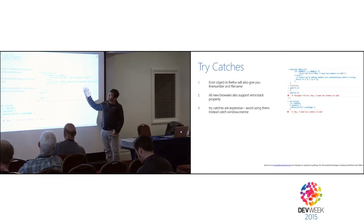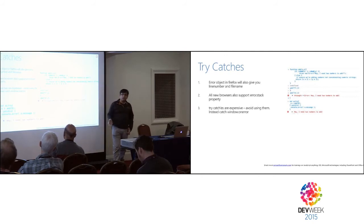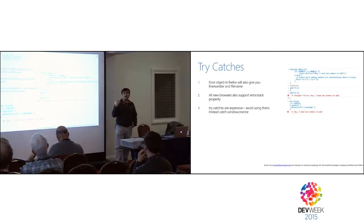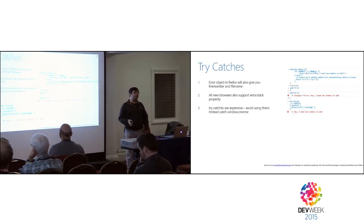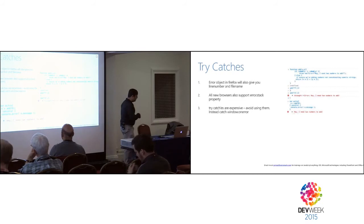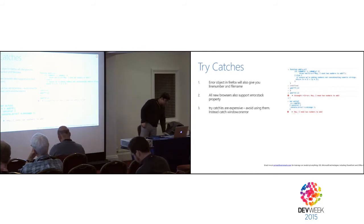Secondly, whenever you do a throw, and this is where you may want to use one browser over another, the error object in Firefox will tell you exactly what file the error occurred in and what line number the error occurred in. And newer browsers also have a property called error stack. So if you do run into an error, you can actually walk the stack and you can see exactly where the call came from. Unfortunately, it does not catch all the parameter values. To catch the parameter values, you have to actually debug. But still, the fact that it tells you exactly where the code came from is better than nothing. Right? And obviously try catches are expensive. So that's about try catch.